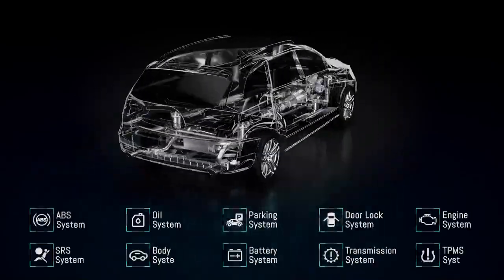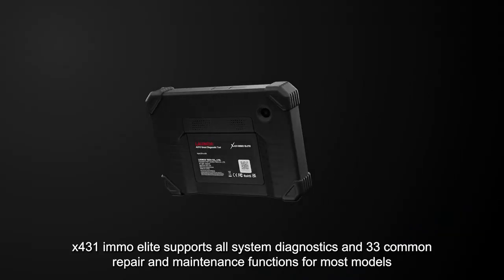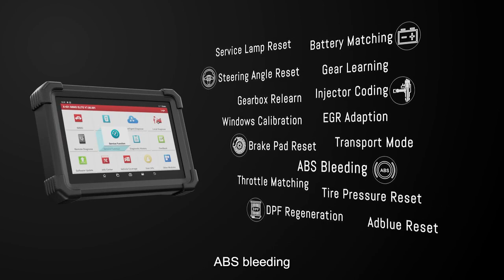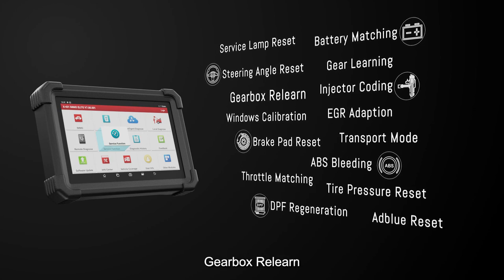X431 IMMO Elite supports all system diagnostics and 33 common repair and maintenance functions for most models, such as service reset, throttle matching, steering angle reset, tire pressure reset, ABS bleeding, battery matching, injector coating, DPF regeneration, gearbox relearn, EGR adaptation, etc.